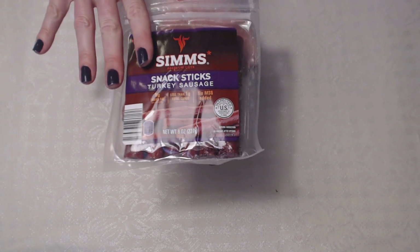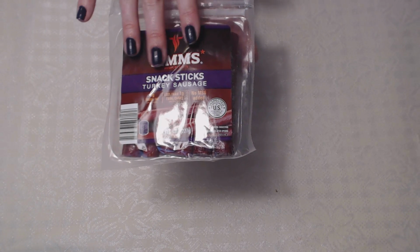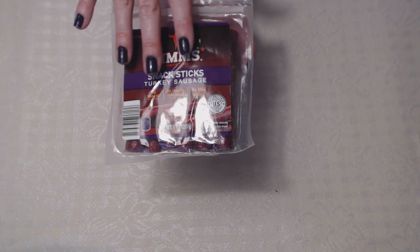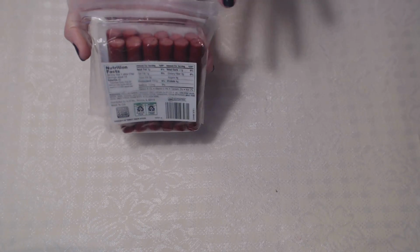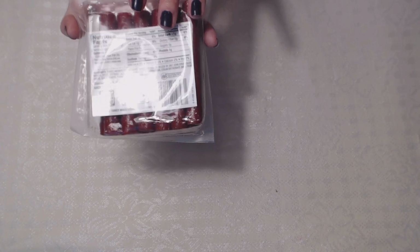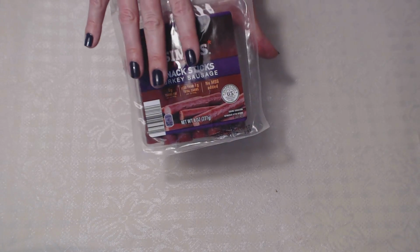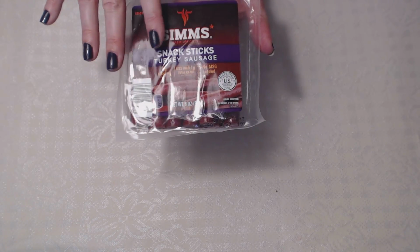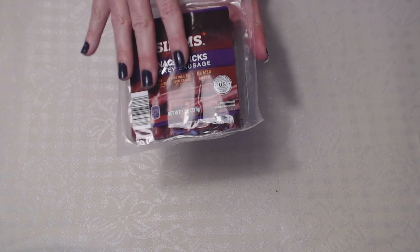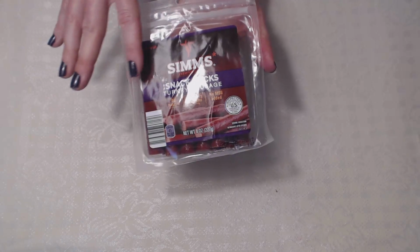Oh, and these I bought. I had seen these in there before, but I had never bought them. They are Simms Premium Cut Snack Sticks Turkey Sausage. Oh my goodness, they are so good. You see here, they kind of look like thick Slim Jims. They're a little thicker than a Slim Jim. They're absolutely wonderful. It's like summer sausage, only in a little, portable size, and it tastes just like summer sausage. They had the turkey kind, and then they had the beef or pork or something, but I got the turkey.